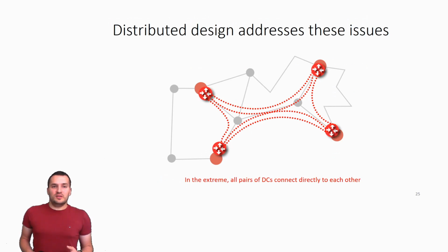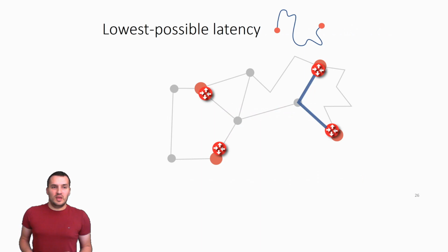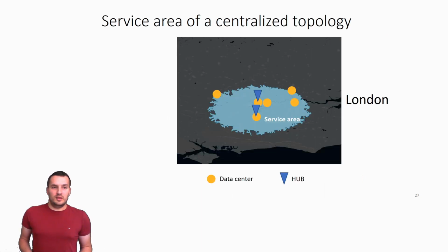Another approach to building DCI would be to use direct links between each pair of data centers. Although expensive and complex, this approach has certain benefits. First, the latency between each pair of data centers is optimal because a pair of data centers is always able to use the shortest path possible. When it comes to the size of service area, distributed topology allows greater flexibility.